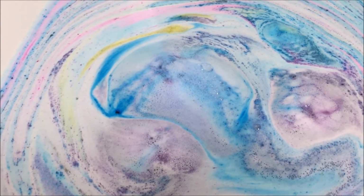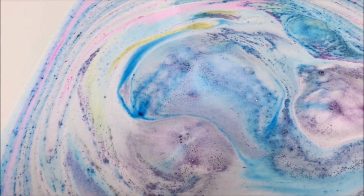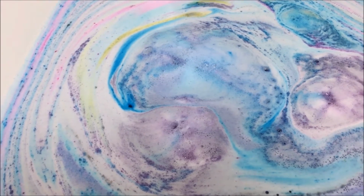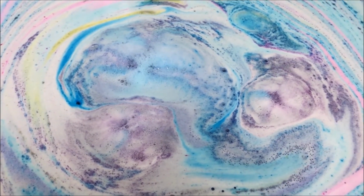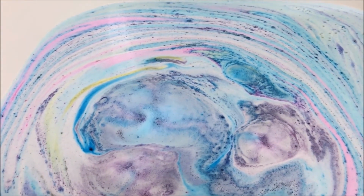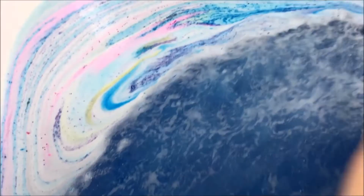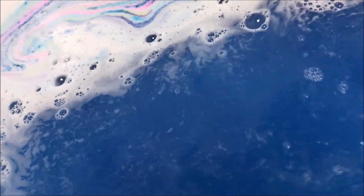Can you feel it? Can you feel me trying to resist reaching over and crushing the rest of it? I'm doing my best, y'all. Alright, I'm enjoying this bath art. Let's see what color our Snow Moon bath bomb is.